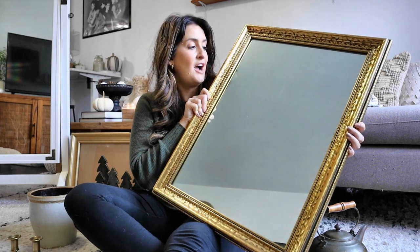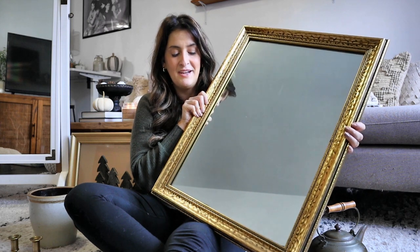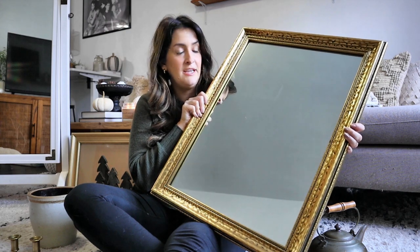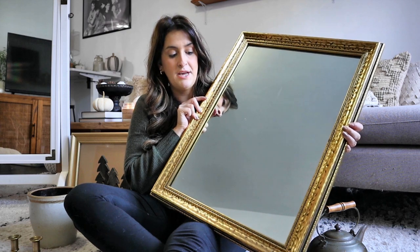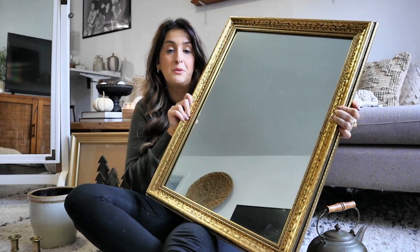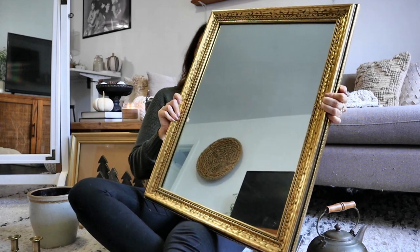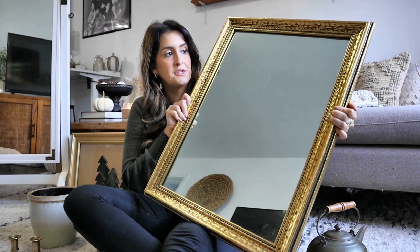Okay, I'm trying to show you this mirror without reflecting back into the camera. I think this is okay. I'm trying to look in the viewfinder. It looks like things are all right, but this mirror is pretty heavy, so it's definitely good quality. This mirror was not at the store that you saw from the other day. This is a mirror from my local Goodwill, and let me see if the price is still on the back. It's not. I don't remember if it was $15 or $19 for this.